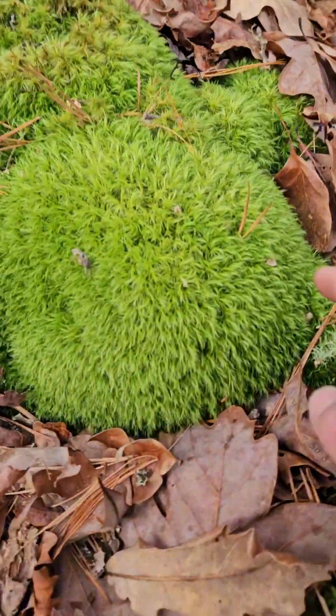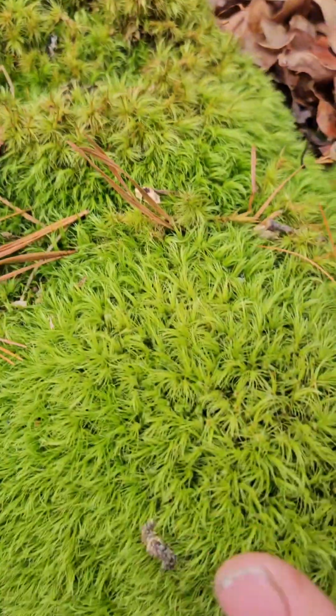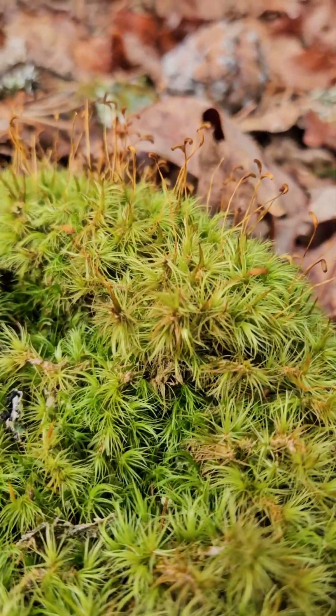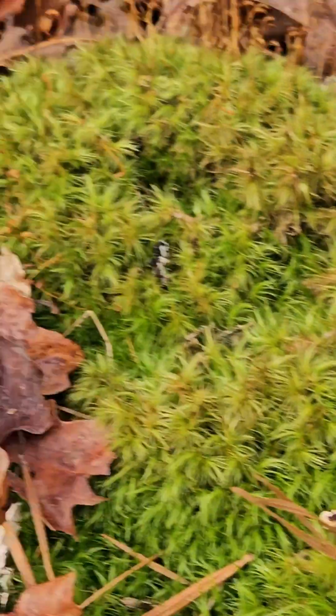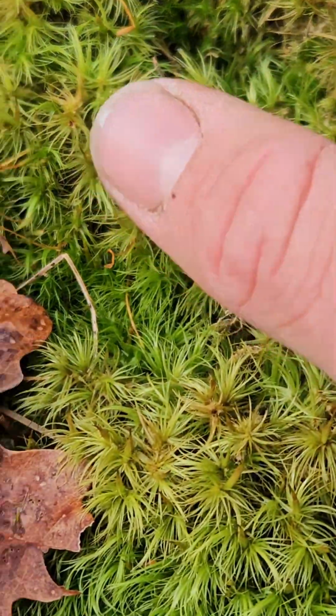Moss in the genus Dicranum, or Dicranum moss. I'm gonna finally figure out what species this is, so I'll be right back. Dicranum scoparium, or broom moss. It's a common moss. It's a nice one. It makes tufts, and it's different from the Leucobryums. I'll just show you once I find another Leucobryum. So that's the Dicranum scoparium.